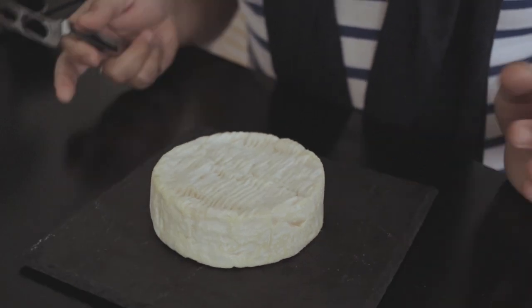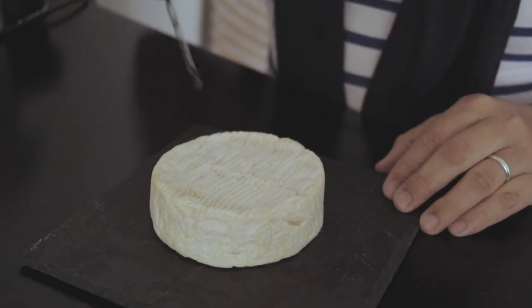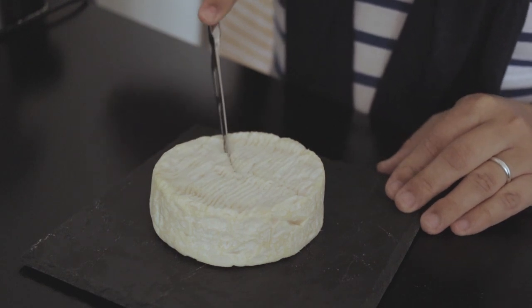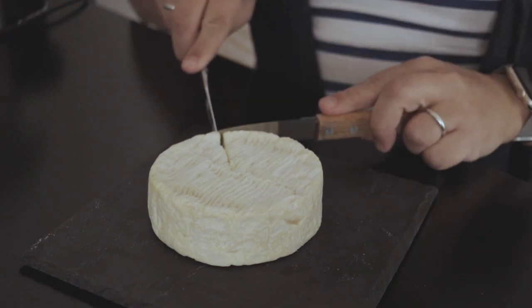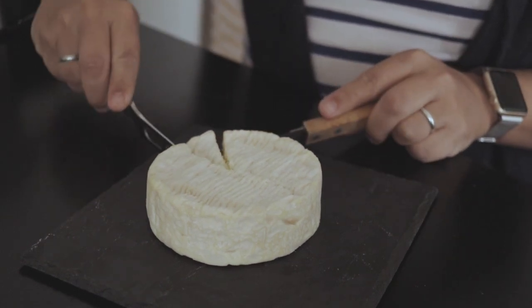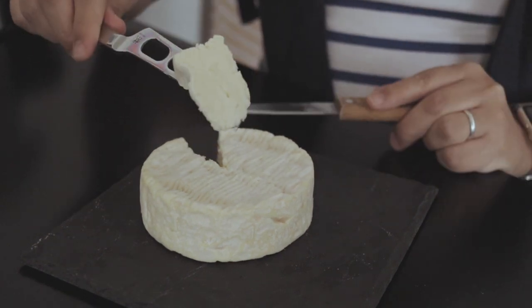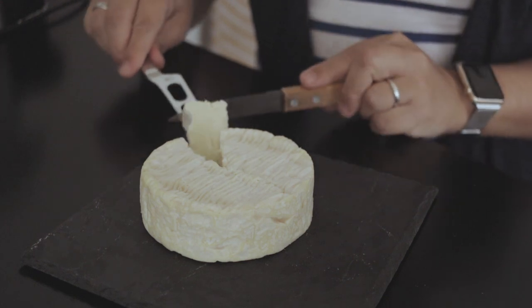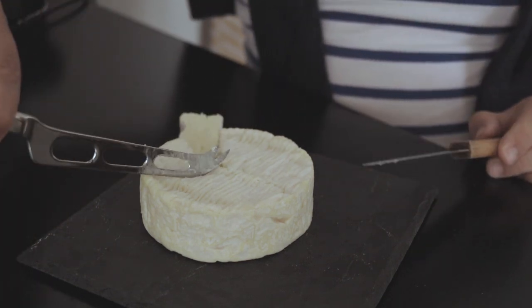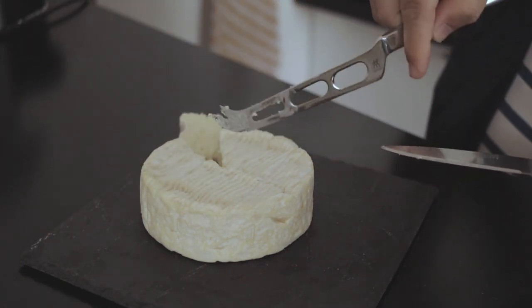Camembert is super easy to cut. You treat it as a pie. You go from the center and then you just cut from the center to the edge, and then you cut a piece like that, and then you've got your piece. After you've cut it, then you just continue going on and on.